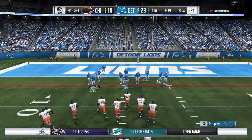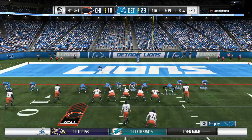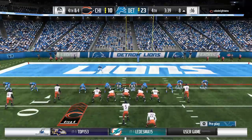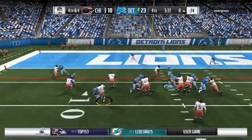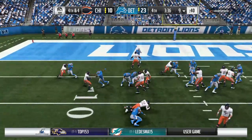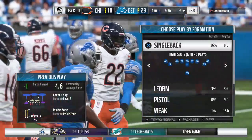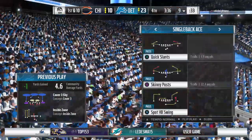All right, they're going to try and keep hope alive here on 4th down. They're going for it. They'll run it with Jones. And this doesn't end well at all as they stop him far behind the line to gain. They'll get neither the touchdown nor the 1st down. And the Lions will take over.